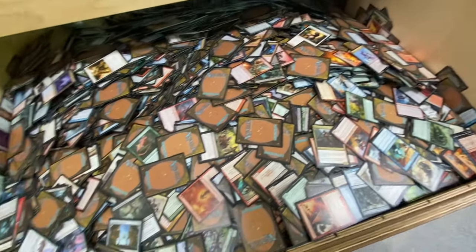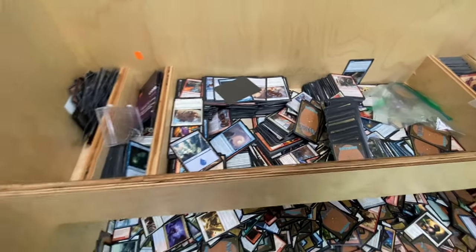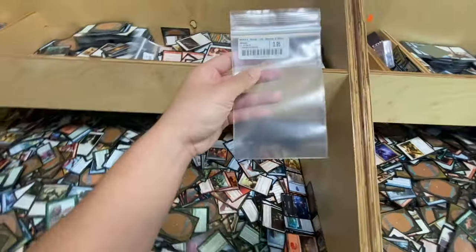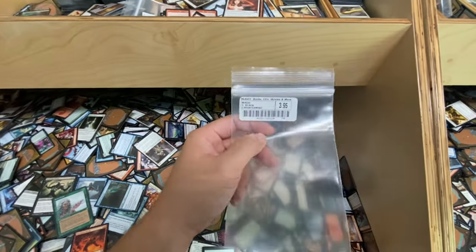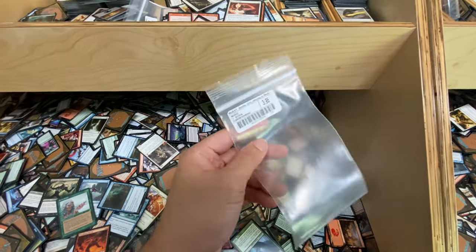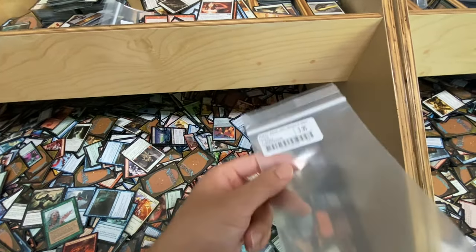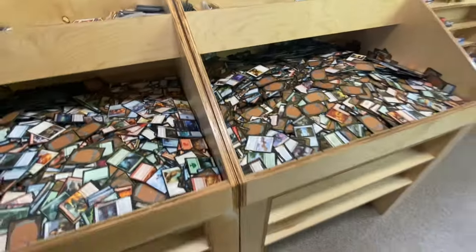What should I do? Should I stay in here for like 3 hours and dig through these? So a bag of these is like $4, so you can fit as many cards in here as you want. I think my most cards fit in here was like 150 cards. So I mean, that's not the best deal, but you know.